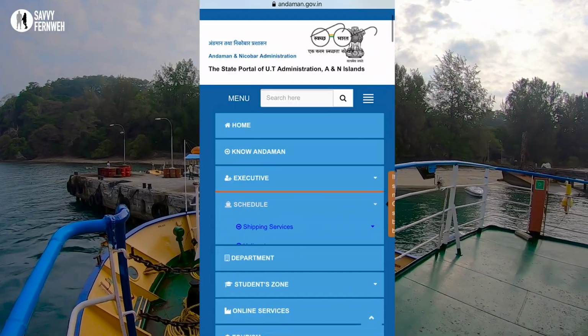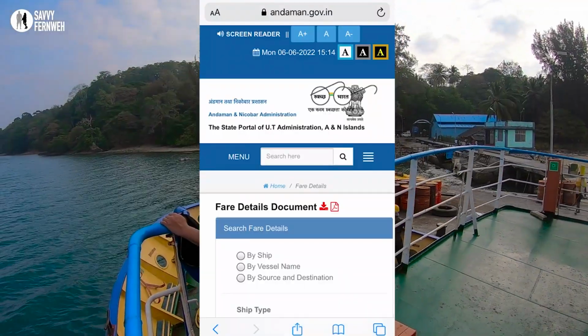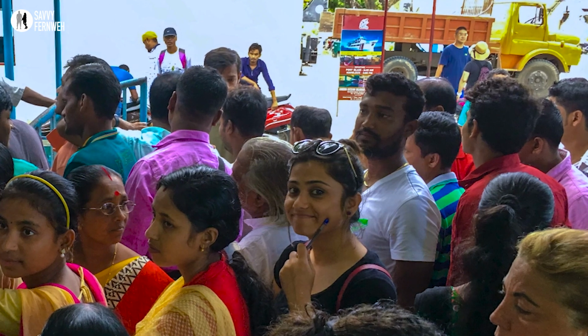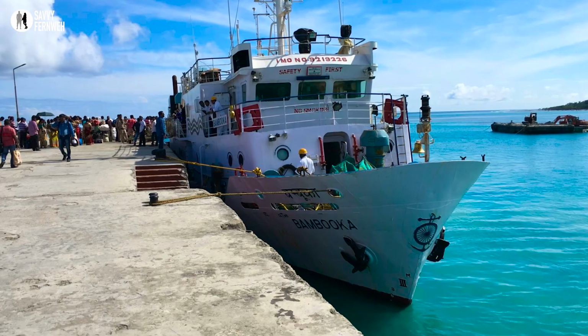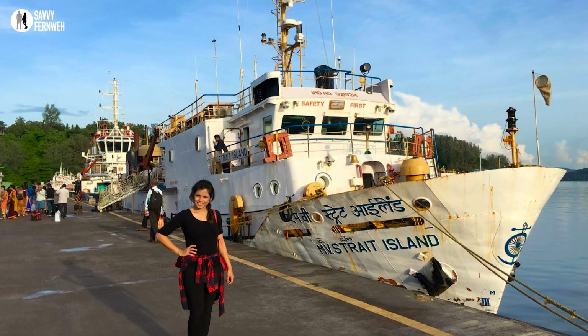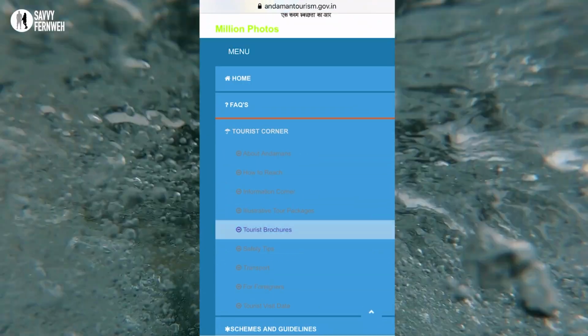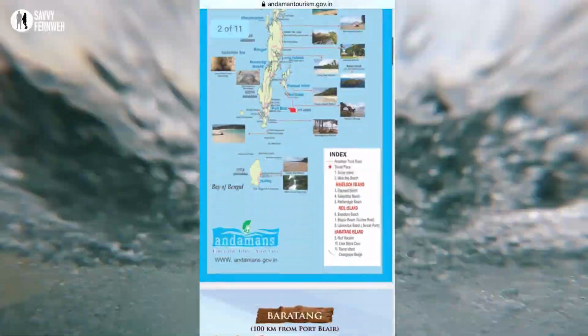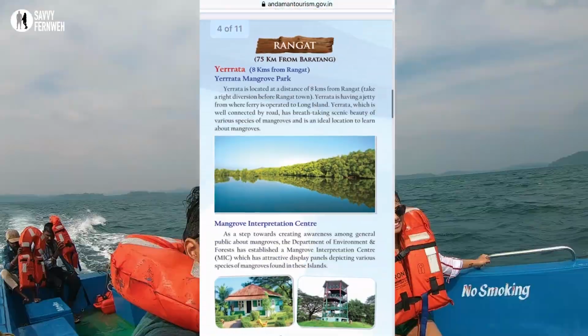Ferry schedules and fares can also be checked in advance on the government site. Advance booking is not available. Booking is to be done locally at the Jetty in Port Blair. Bookings open 4 days prior to boat departure. Also, one can find detailed tourist brochures for different areas of Andamans. Quite elaborate tour guides with pictures and details are available.